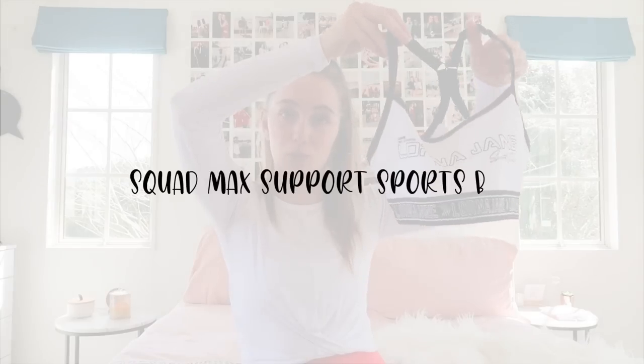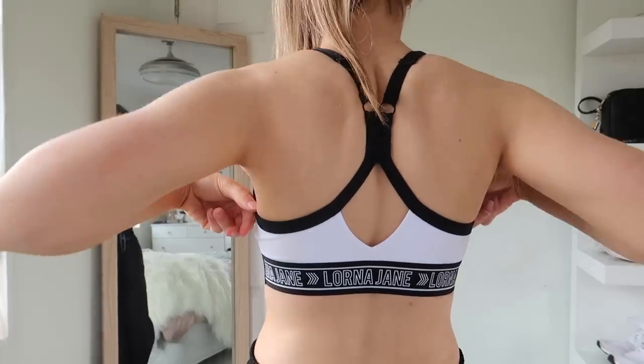I have paired this sports bra here, which is the Squad Max Support Sports Bra. This is a bit of a mouthful. So I got this in a size small. This one's great because it has the adjustable straps, and I love the detailing on the elastic around there as well. And obviously it's nice and stretchy.